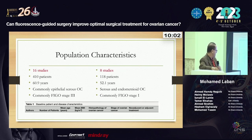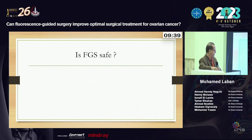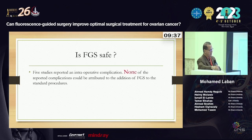In the 16 studies, this includes 410 patients. Average age is 60 years. Commonly epithelial ovarian, serous ovarian cancer, FIGO stage 3. In 8 studies where sentinel nodes were done, 118 patients, 52 years is the average age, serous and endometrioid ovarian cancer, and commonly FIGO stage 1. This jumps us to a very important question.